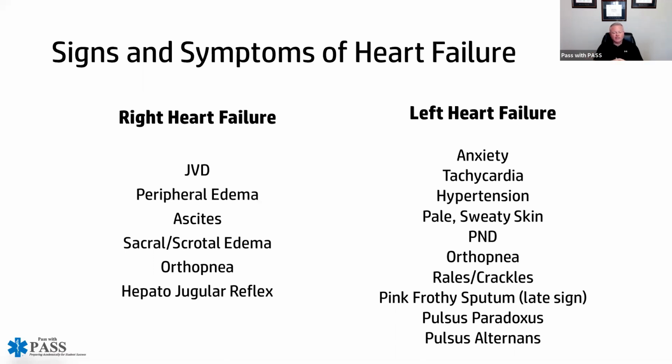So it's not very difficult to figure this stuff out and really understand and remember what the signs and symptoms of each one of those are going to be, if you can appreciate how they should look under normal conditions and what the normal pattern should be.